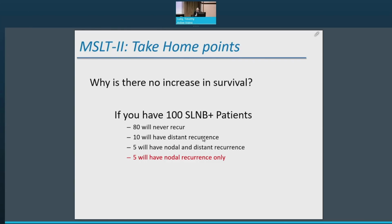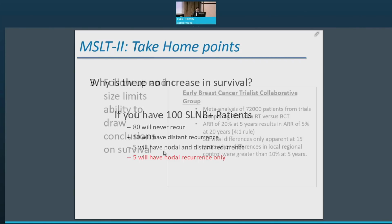If you do a big trial like that with the statistics, these 5 patients get washed out in the survival statistics, and it's hard to see. And additionally, these 5 patients, they're going to die much later than these other patients are. So you need a long follow-up to really catch those patients.